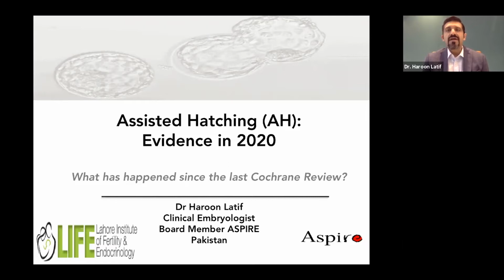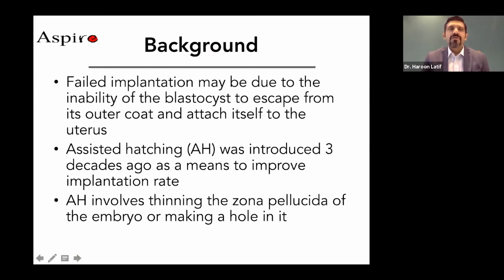As we all know, there are a number of add-ons which we have used or are using over the years, such as endometrial scratching, time-lapse imaging, and of course, assisted hatching, which has been talked about for almost 3 decades now. So the background is that failed implantation may be due to inability of a blastocyst to hatch and attach itself to the endometrium in the uterus. Assisted hatching is a procedure which was introduced as far back as almost 3 decades ago.